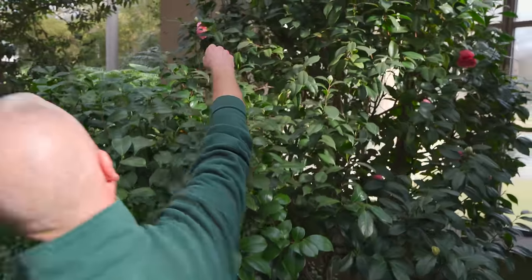You know, outdoors camellias are absolutely beautiful, and that's one of the things that Mr. DuPont was collecting when he first opened the conservatory.